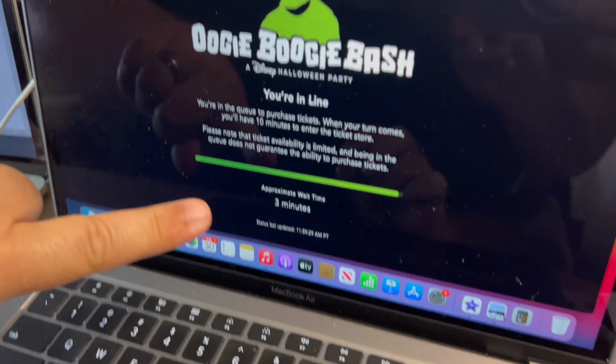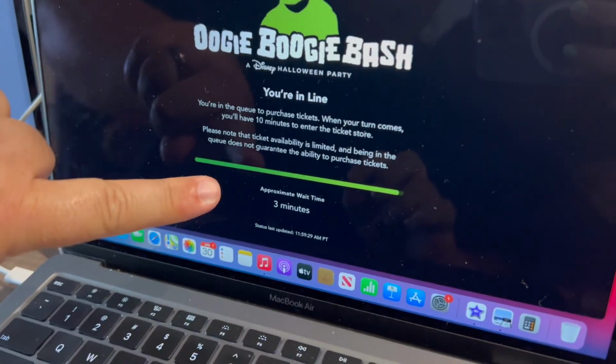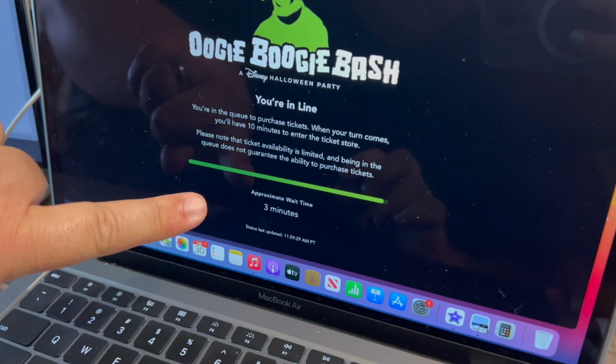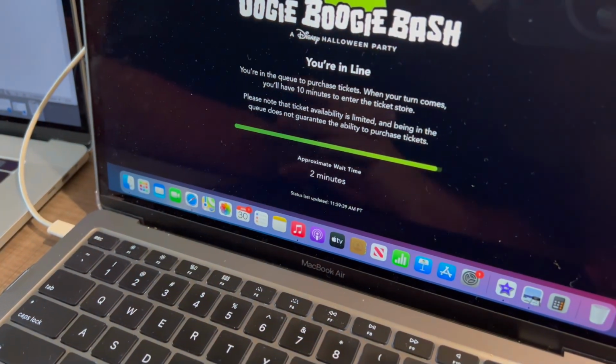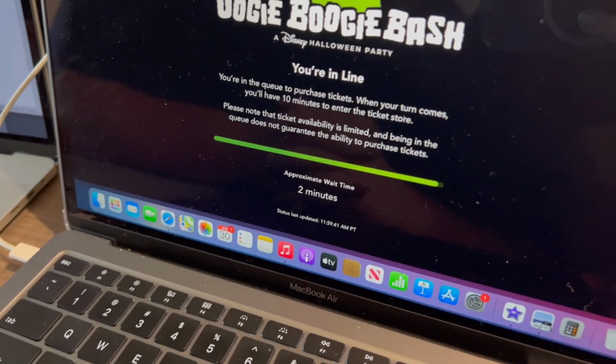We got online the day they were on sale, sometime the end of June, I can't remember. But we waited a couple hours and we got our tickets. They sold out within 5 days. We were pretty excited that we got these tickets. We have been waiting for months to do this. They've been going for about a month. We're going today. It's October 2nd that we're going, and they started around the 3rd of September.